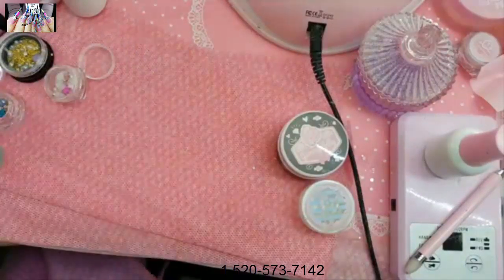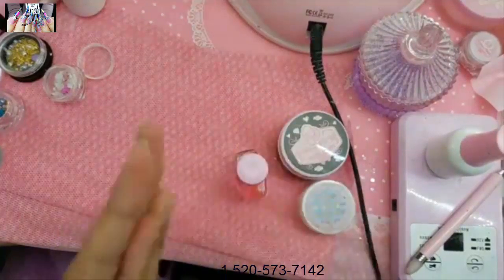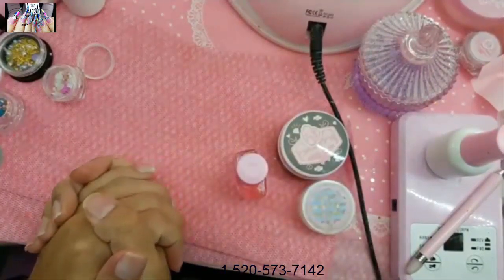Elizabeth Olea says, I never finish a bottle of polish until shiny. Patricia Gonzalez says, beautiful work, as always, Max. Oh, thank you.